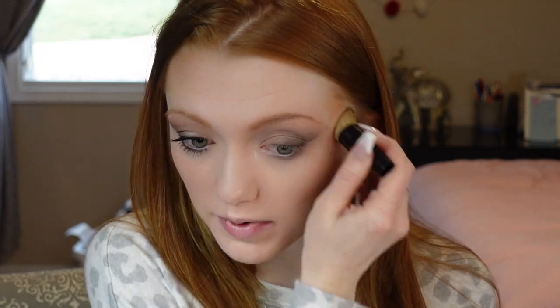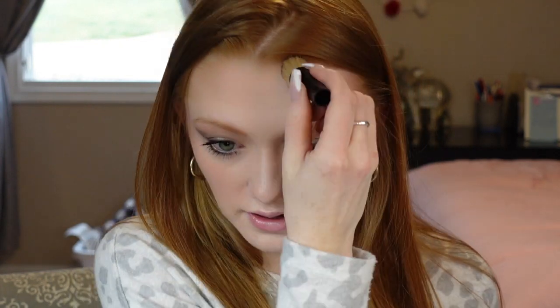So here's the corner of my eye, here's the top of my ear, here's the bottom of my mouth, corner of my mouth. I just line everything up. Literally, that's all I do. Then I'm going to go up here at my temples and at my hairline and blend it. And then up here with my hairline and my forehead. Bam. I'm not done yet, but that gives you an idea of how easy it is to contour with this palette.